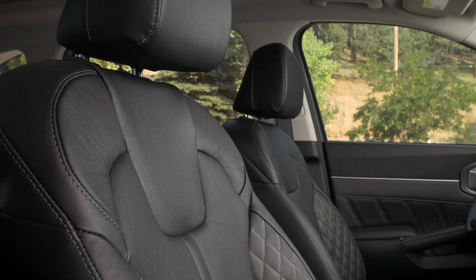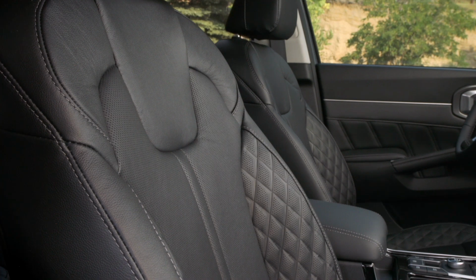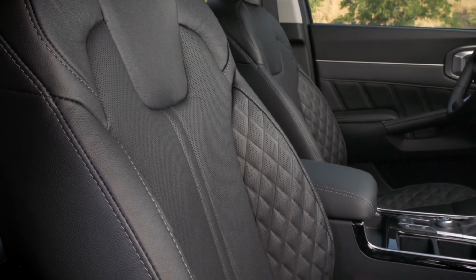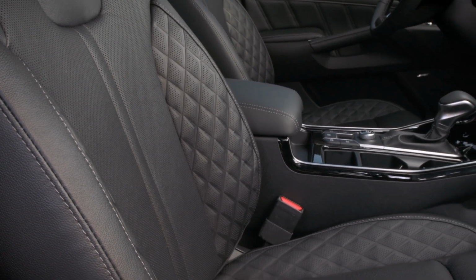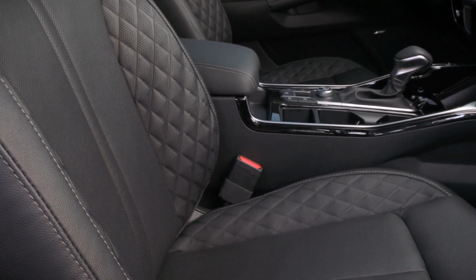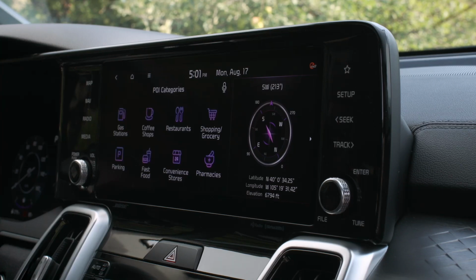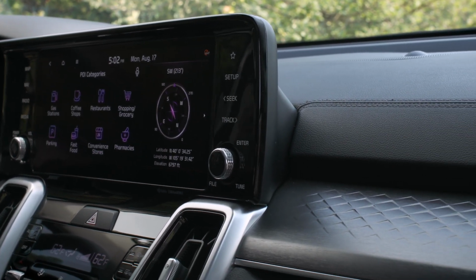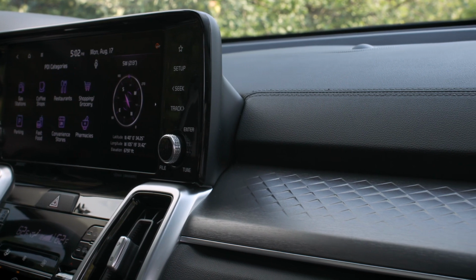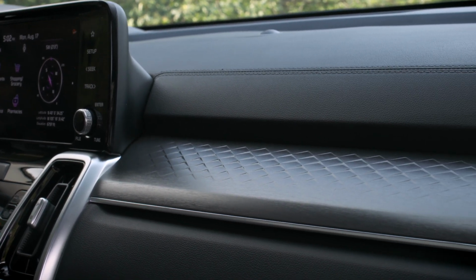So Kia, great job overall in terms of the first year of production. This Sorento is solid, well built, and has a great amount of features. I look forward to Kia continuing to improve this model because it'll become more and more competitive, and the value is clearly there. So great job, Kia. I look forward to driving more of their products because Kia and Hyundai have become such strong players in this marketplace, and they're going to continue to kick butt of other competitors who have been around for a long time.